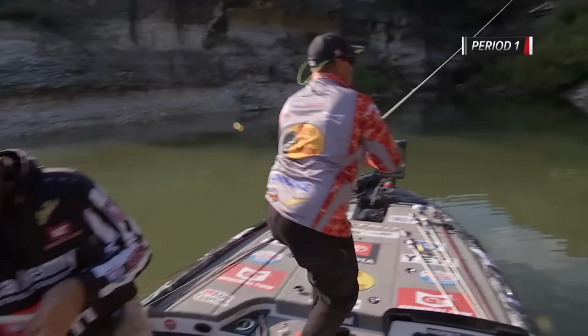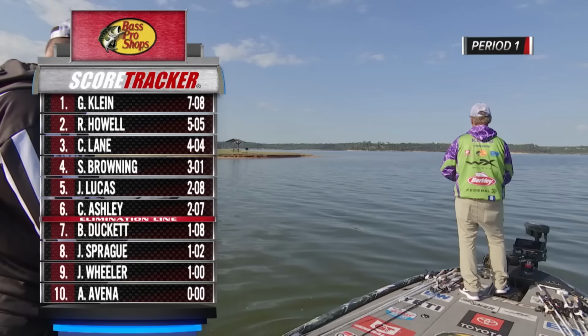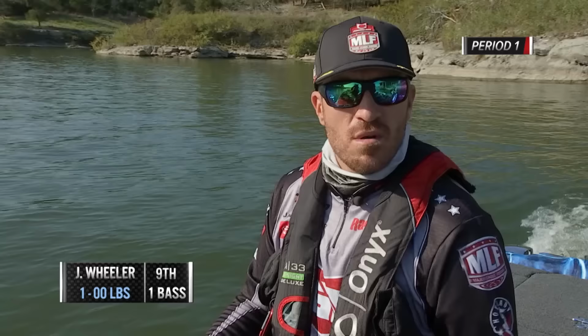They're here. Just figure out how to catch them. Jerry, I have a score tracker update. Chris Lane had just added his third bass, 1 pound, 9 ounces, giving him 4 pounds, 4 ounces. I saw him down there, trying to hit isolated stuff to give you sort of that clue.